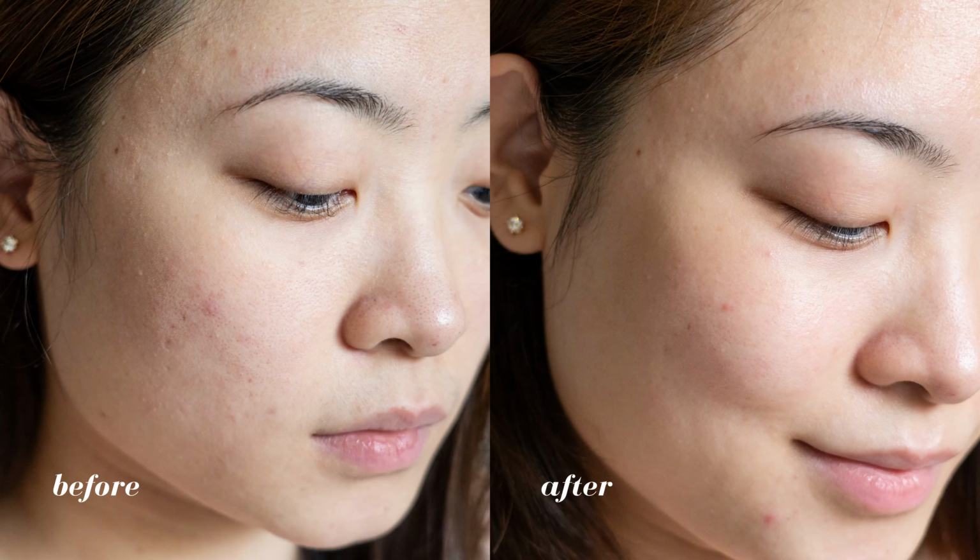So here's a quick comparison of my skin before and after the treatment. I understand it's normal human skin to have pores, wrinkles, and just imperfections, but you can see in the photos that a lot of the texture and pimples are reduced after the treatment, and for me, it's already such an improvement. And can you tell how much more I love my skin now?